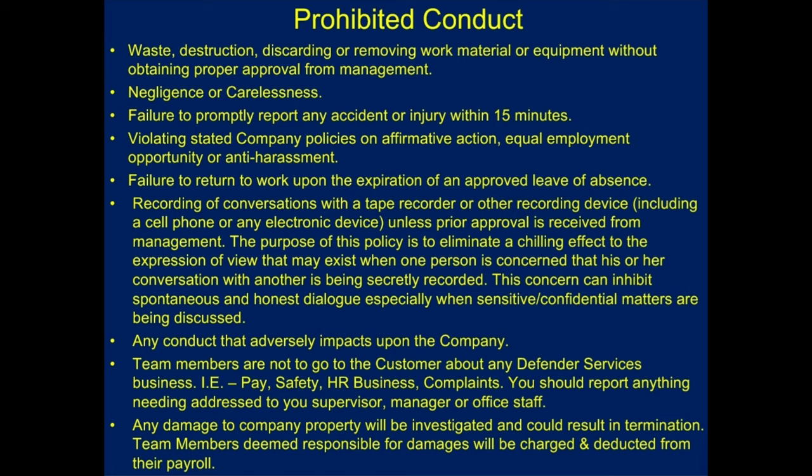Any conduct that adversely impacts the company. Team members are not to go to the customer about any Defender Services business, including pay, safety, HR business, complaints. You should report anything needing to be addressed to your supervisor, manager, or office staff. Any damage to company property will be investigated and could result in termination. Team members deemed responsible for damages will be charged and deducted from their payroll.